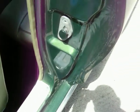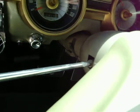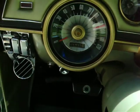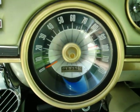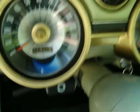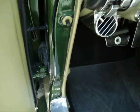But the car has 61,000, almost 62,000 miles on it. Let me get a close-up of the odometer. I don't know if you can read that or not. But anyways, it's got 61,935 miles. And we do believe that that is actual.